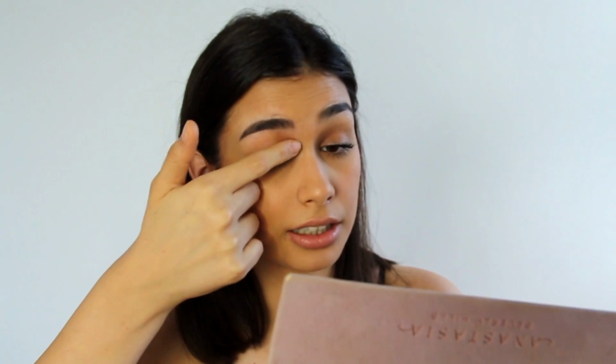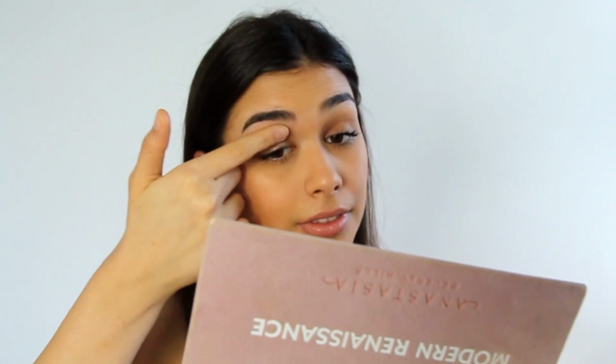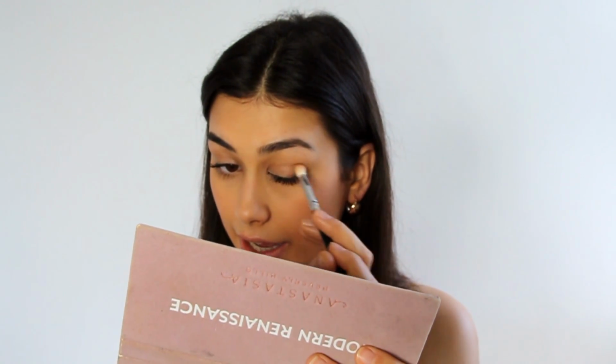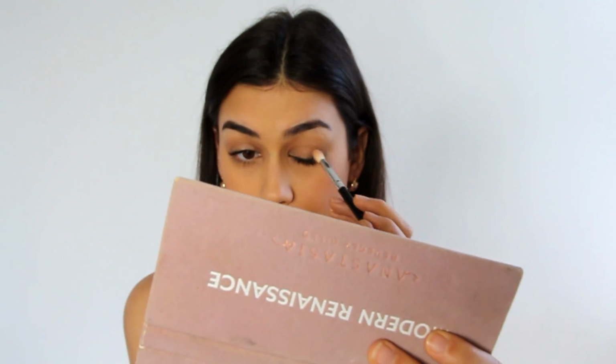I'm gonna kind of be blending it towards my temple. That way my eye looks a little bit more elongated. Then, like I said, Vermeer and Primavera, just on my finger, like that. And I'm just blending that on my lid. It just looks so pretty, oh my god. And then I'm just going back to my brush to just blend it all in. And maybe I'll be taking a little bit of Cypress Umber, just a tap, and kind of darkening it up right there at the corner.